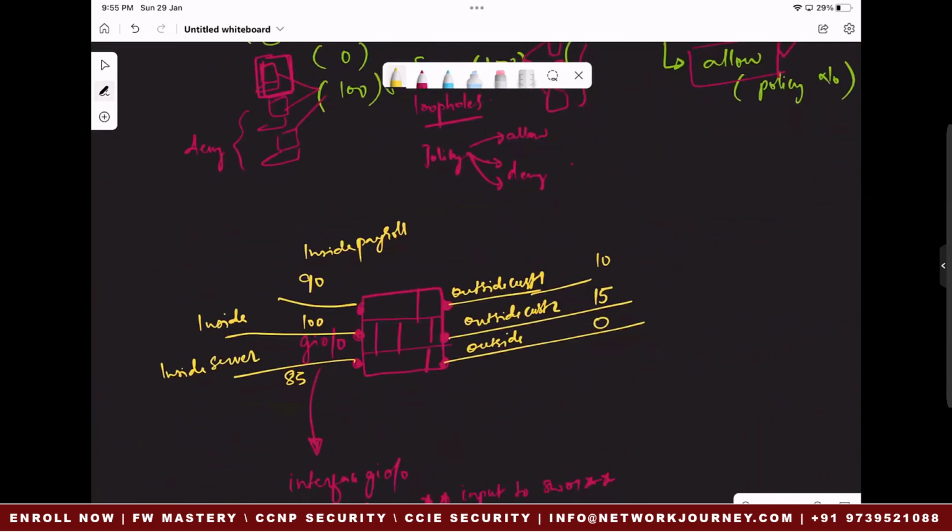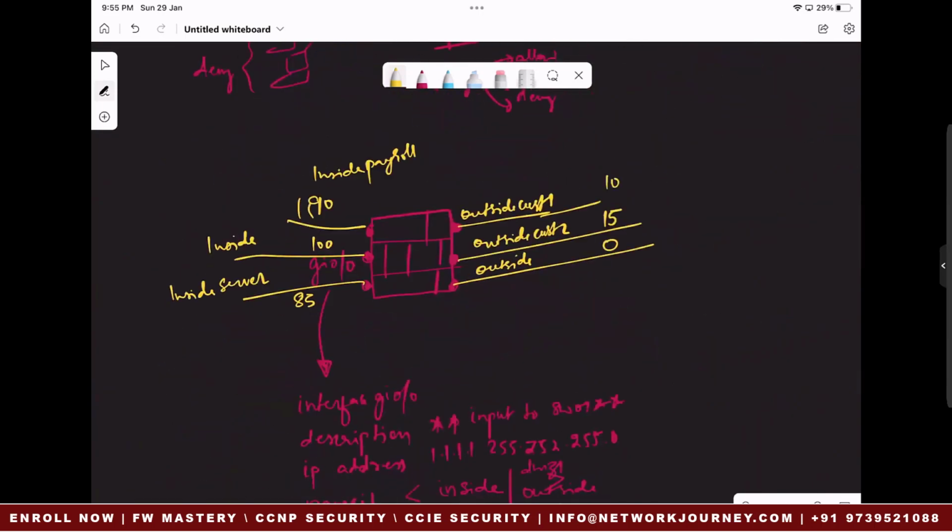Otherwise, if you had kept everything inside at a fixed level, they all would have started communicating, or someone from the server team could have pinged or sent unnecessary broadcasts, etc. Instead, we can keep them at higher security levels but lesser than what we have for inside. Same way, for the outside, instead of keeping 0, we can keep it 10 or 15. This is up to the design team how they come up with it.